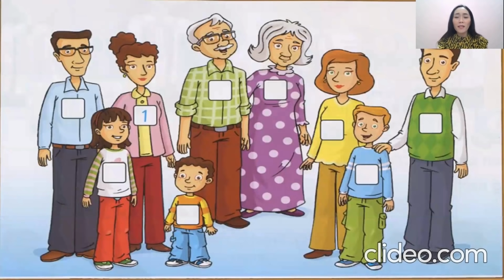Everybody, this is Rosie's family. We will listen and watch carefully about Rosie's family members and to do the exercise afterwards.